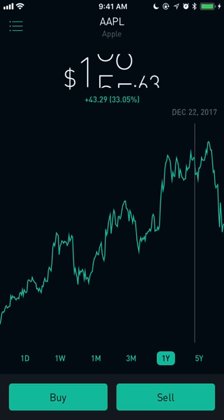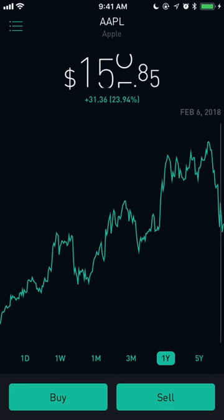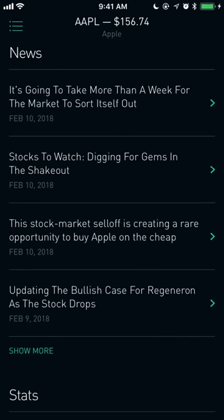Actually at a pretty good buy-in point right now, but before that they were up 35, 36% on the year, down a little bit, but actually a good buy-in point. I might consider buying another share of them if I was to add a little bit more money to my portfolio, but there are some other stocks I've been looking at too. But anyways, 5-year up 140%. Apple's been performing very, very well.